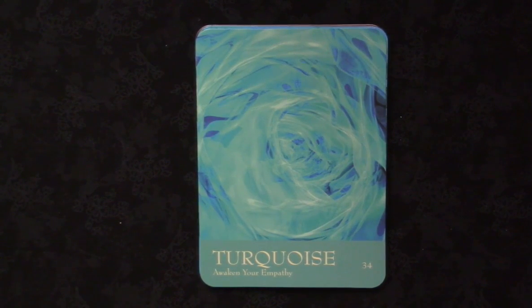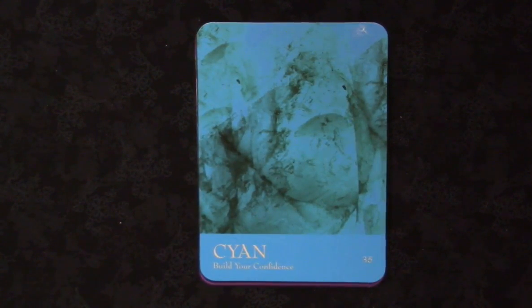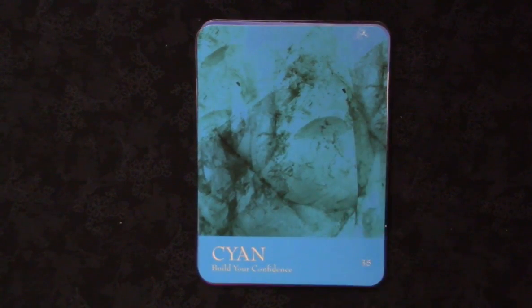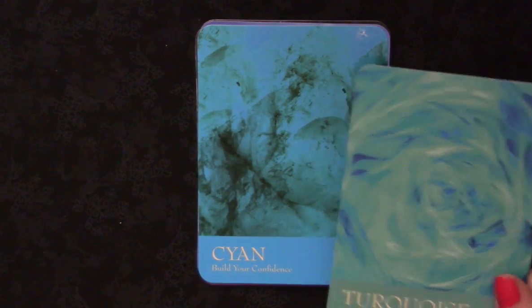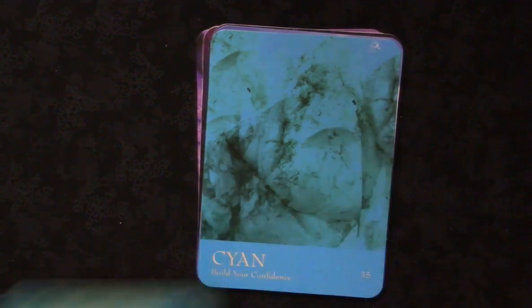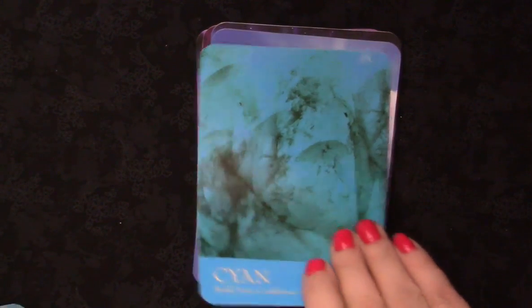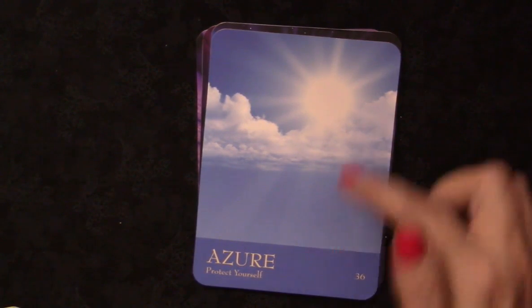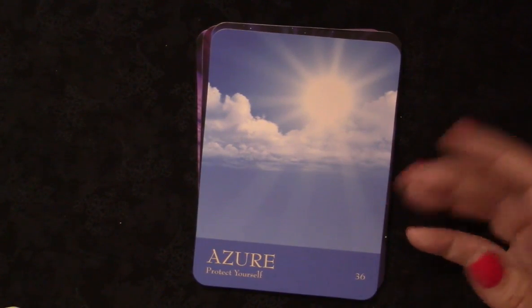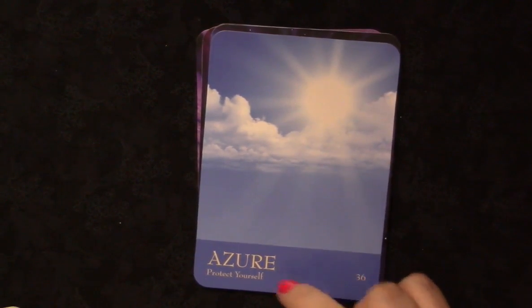Turquoise, awaken your empathy. Cyan, to build your confidence. Very highly saturated. They're all highly saturated, but these two seem oversaturated to me, the image itself. I like this down here, but that seems hyper saturated. Azure for the sky, protect yourself. Again, I think of skies as protection, so that's an interesting combo of image and meaning.